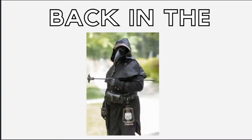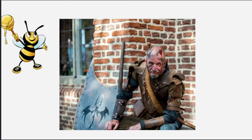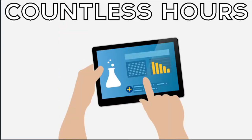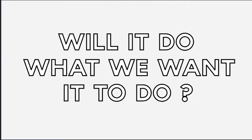Back in the old days, people relied on luck when it came to medicine. They didn't know honey had antibacterial properties, but they knew it helped when it was put on wounds. How times have changed. Drugs now undergo countless hours of research to find out whether a drug will have a desired effect. This is basic research, the first of many stages of drug development.